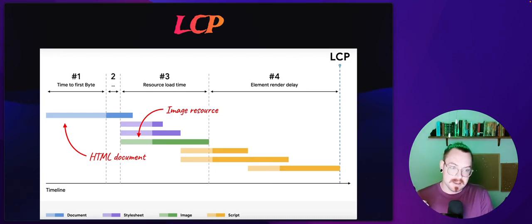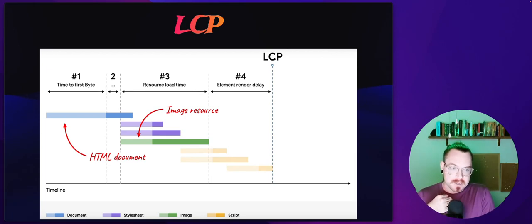But the LCP score still hasn't changed. It's still stuck on that JavaScript. If we can reduce that JavaScript somehow by removing a client-side dependency we didn't need, or not loading all of Lodash or something, we can finally see that LCP time has moved up. But it's still being blocked on that JavaScript.